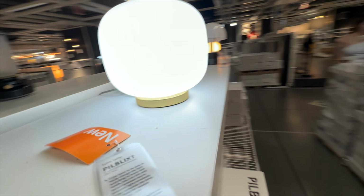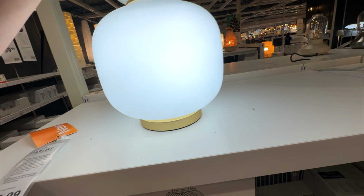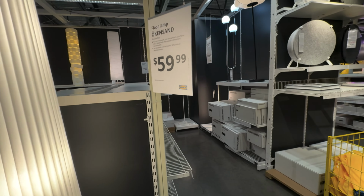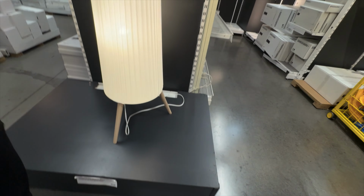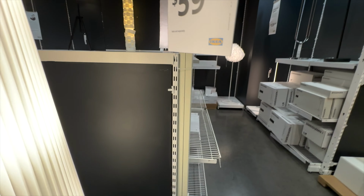Yo, hold up. Yeah. Oh, this is fire. Yeah, that one is really nice. Actually, yeah, we'll put one in the living room and one in the upstairs. Maybe a few, actually. This one covering the doggy door. But for $59, that blows my mind.